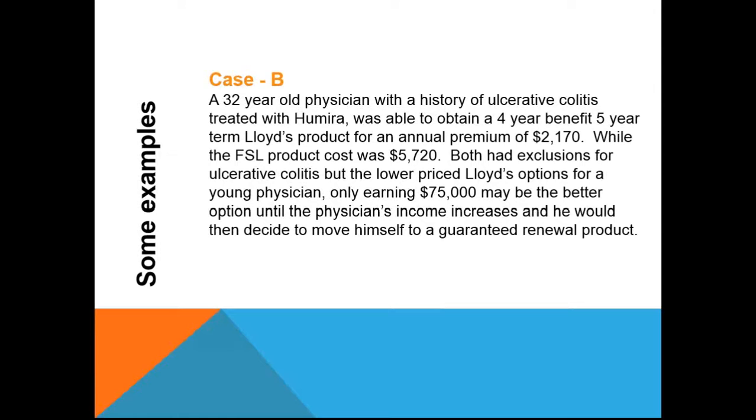To me, this is a situation where you would want to consider talking your client into considering a guaranteed renewable product.